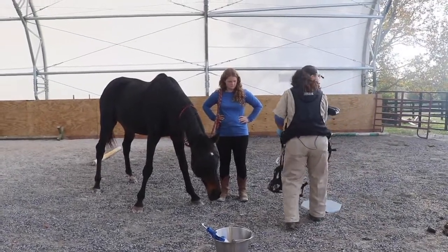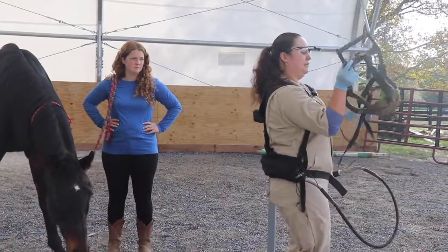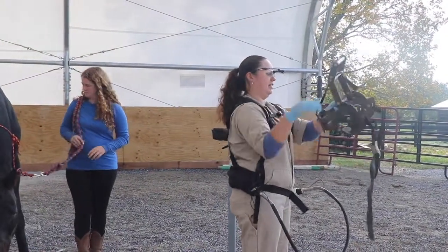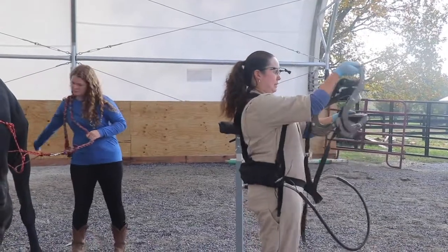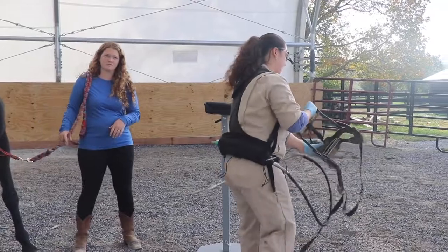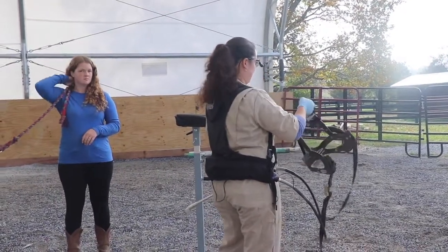We can't ask the horse to open its mouth, right? So what I do is I have what we call a mouth speculum. His teeth are gonna fit right on here, and that'll let me open his mouth so we can all take a feel and a look in there, okay? Once it's open, he can't close his mouth at all.